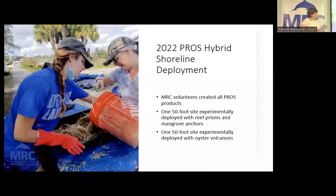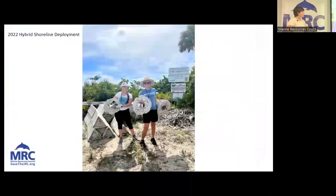So in 2022, with a bunch of volunteer support, we developed reef prisms, mangrove anchors, and oyster volcanoes to be experimentally deployed in one of our 50-foot sites on the shoreline. And so our fantastic volunteers came out every week. We made a lot of concrete and a lot of products. And one site was experimentally deployed with reef prisms, oyster volcanoes, and mangrove anchors. And then the next site over was deployed with only oyster volcanoes.